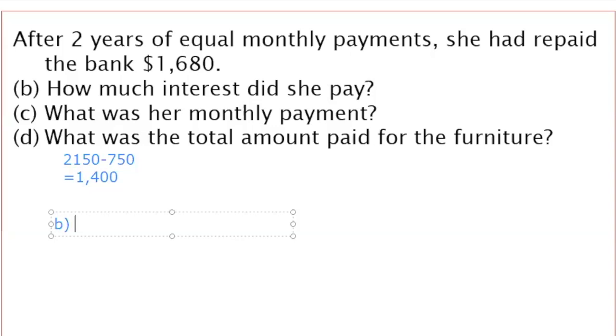Let's focus on what they mean by interest. You know, usually when you make a loan or you borrow some money, you have to pay an additional amount back. That's interest. And so we know that she borrowed $1,400. But the question tells me that she repaid $1,680. So she had to pay back a little bit more than she borrowed.